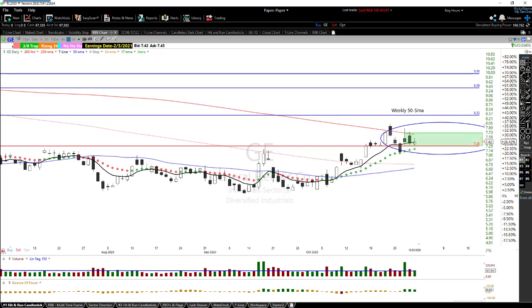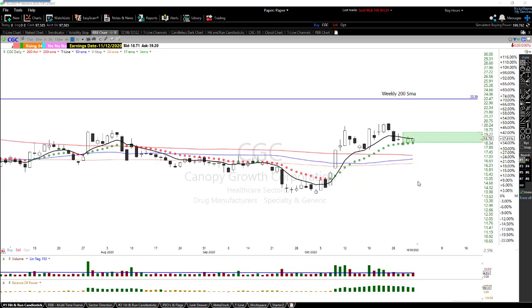Let's see. Let's look at another pot stock. We looked at TLRY just a moment ago. Let's look at CGC.